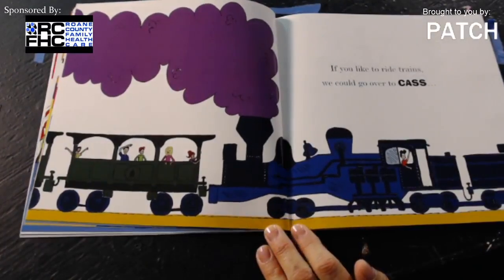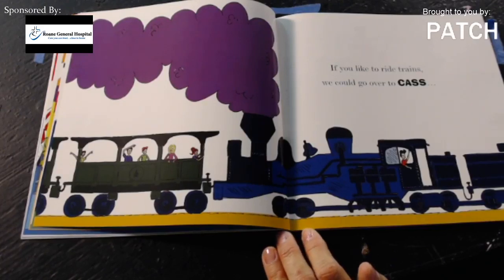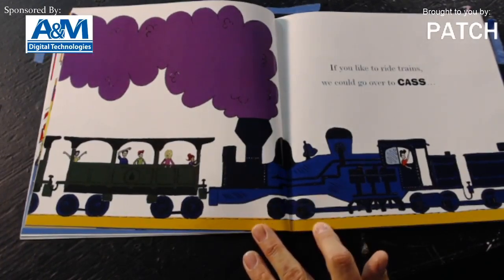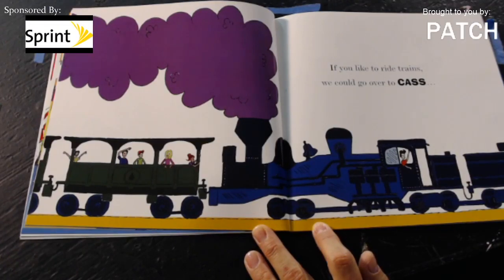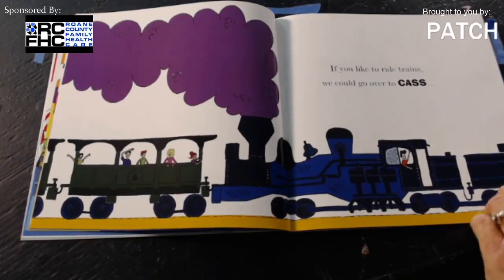If you like to ride trains, we could go over to Cass. Now this one is really, really hard to see, boys and girls. I even had to have a flashlight the first time to see it. And, well, with the lights and my old brain, I can't remember where it is. But it is a hard one to find on that page.